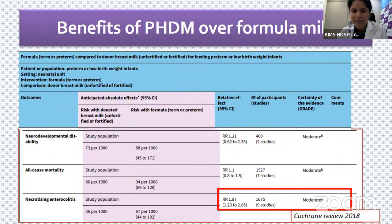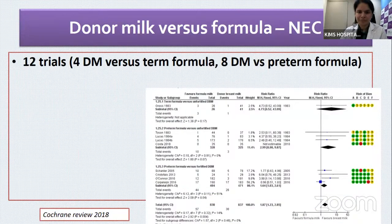The reason why donor breast milk is preferred over formula milk whenever mom is not available, as we already discussed, is because this is associated with decreased risk of necrotizing enterocolitis. As we can appreciate here, use of formula milk was associated with increased risk of NEC. As you can see, the RR is 1.87, a 1.87 times higher risk of NEC with formula feeding, and the 95% CI also indicates that this is a significant difference.